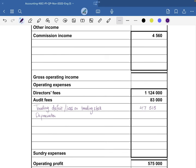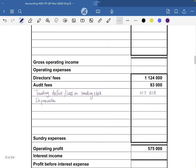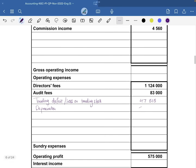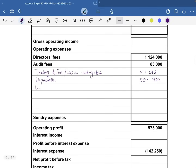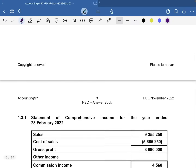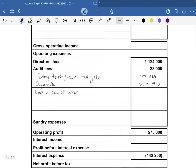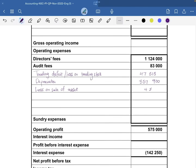Then we also calculated the depreciation expense. The depreciation was 357,900. Then we had a loss on sale of asset, right, of 4,000. Was it 4,500? Let's see. Yes, I had a loss on sale of assets of 4,500 there. All right, let's just do this.